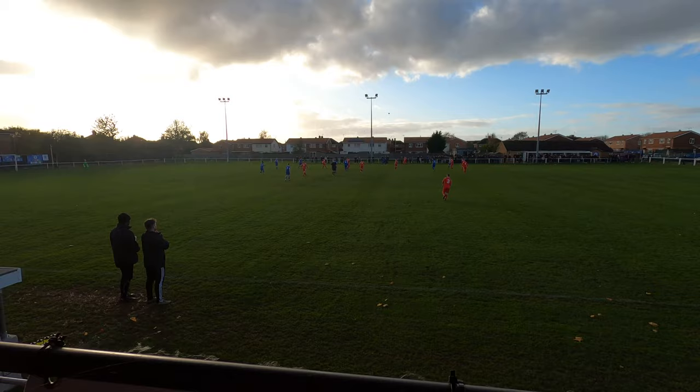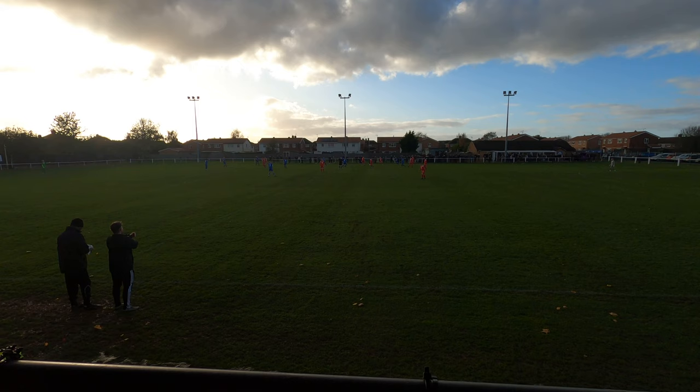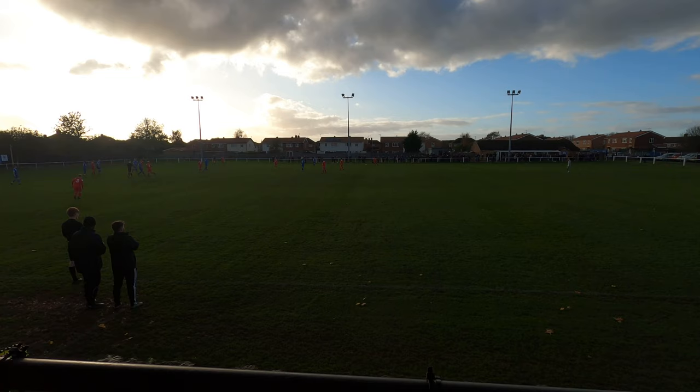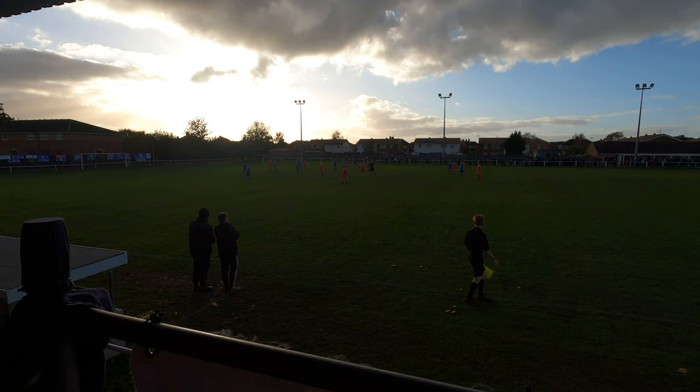Booted up long, finds the number 8 for Harrowby. I think with the diving head incident, trying to go through on goal, I don't actually think it was Alfie Sheen. I just seem to remember that the number 8 is Alfie Sheen from previous matches, but I don't know for this match, so I'm just going to say their numbers because I am not 100% sure. Hopefully as the season goes on though, I'll be able to familiarise myself with the different Harrowby players.